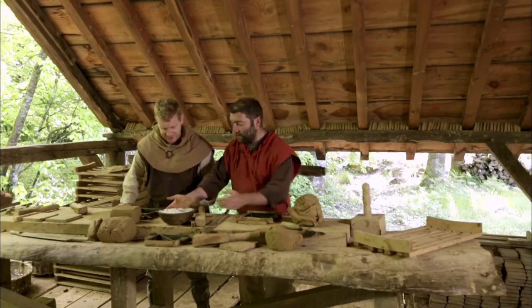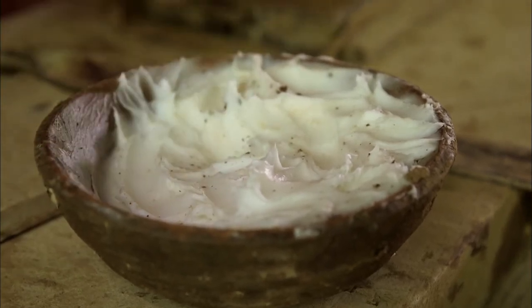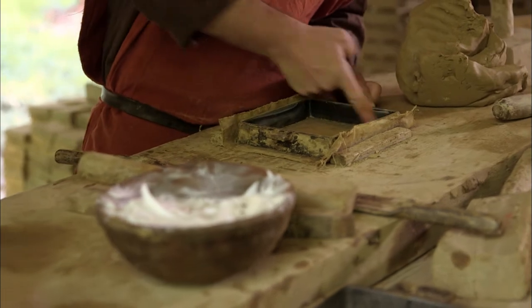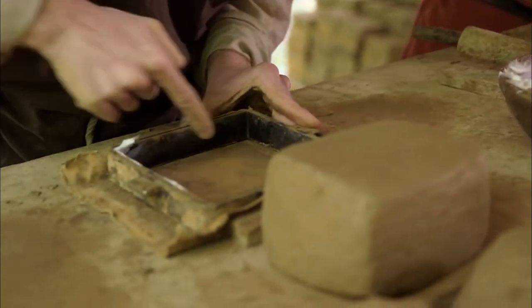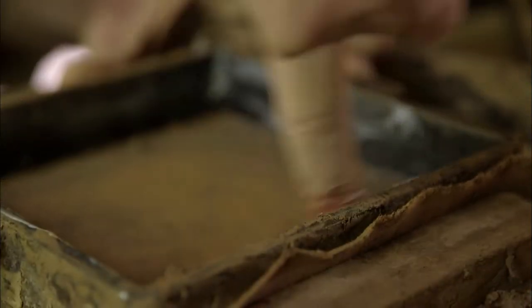So you have to take some grease on your finger like this. And that's for a cake. You put it inside. Just work that around. And that's to actually lubricate the side of the template, is it? Yes. So the tile will come out easily at the end.